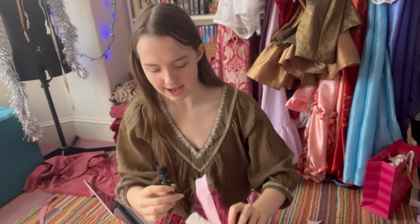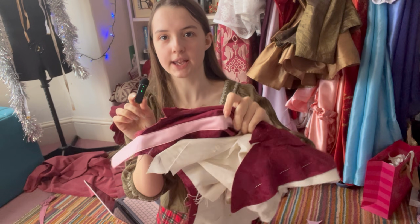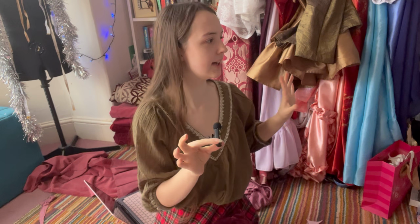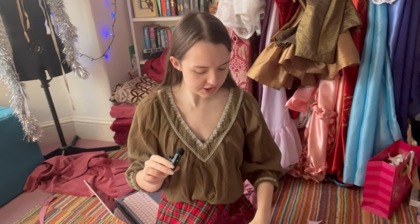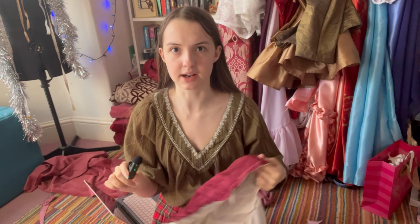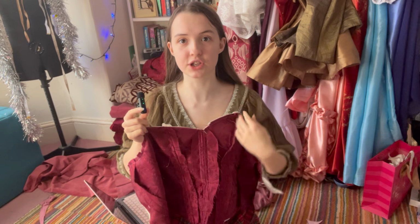But yes, so we had the little pink strip down the front as well. This is actually going really well. Not to jinx it, touch wood, but it's actually going pretty good so far and quite quick. Like I literally just drafted the pattern last night and was like, bam, yeah, okay, done it now. I like the fit. I think it's cute. I really like the colour.